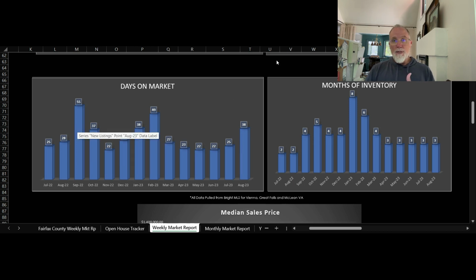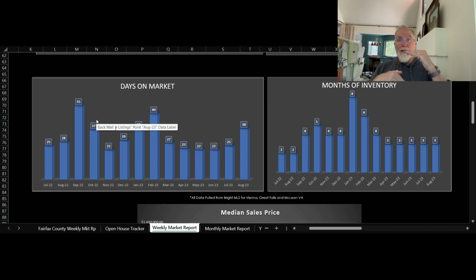And if you watched last week's, the last 7 days market report, this is that window that I was telling you about, that September-October window, where it was actually a good opportunity for buyers. So let's really keep our eye on the 7-day market report to see if we're getting into that window again this time around. But you can see we had a little jump on days on market.